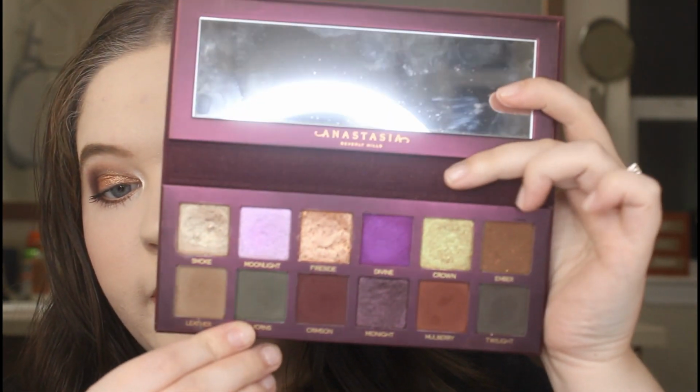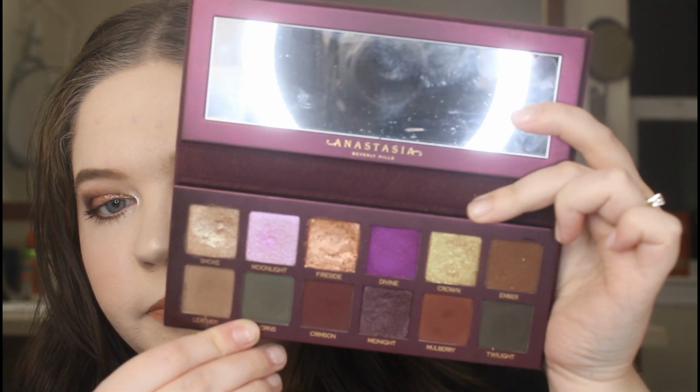So this is the finished makeup tutorial using a bunch of new makeup and the new Anastasia Fall Romance palette. I'm going to be definitely doing a look with these greens. And so yeah, I'm really in love with this palette.